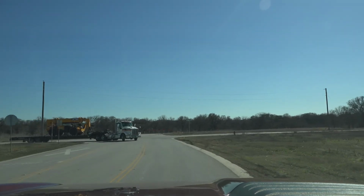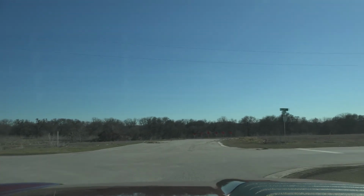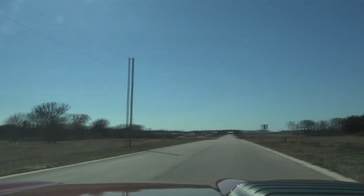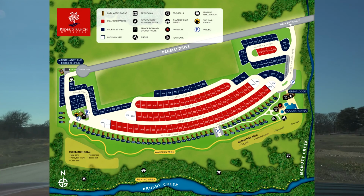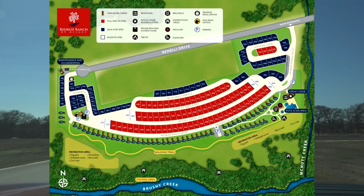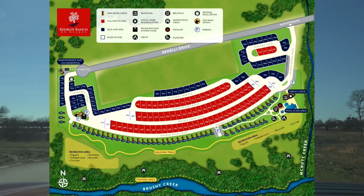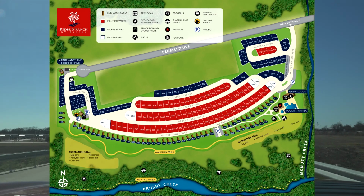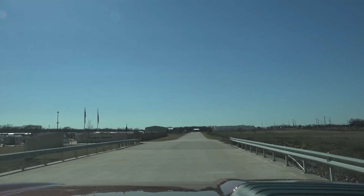This park just opened on February 1st of 2021. They have quite a few cabins on site. They have 147 RV sites. They also have what's called buddy RV sites, so I guess that's where two RVs could camp in the same spot and have their patios face each other so that you have a common area there.